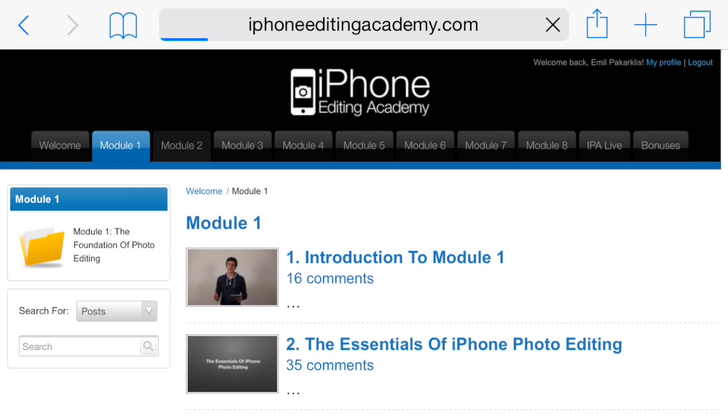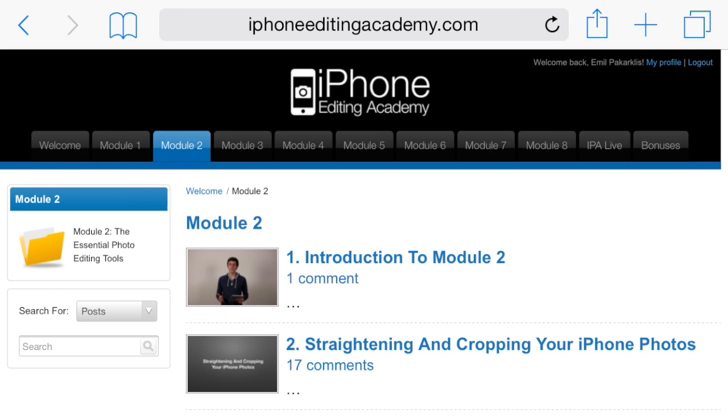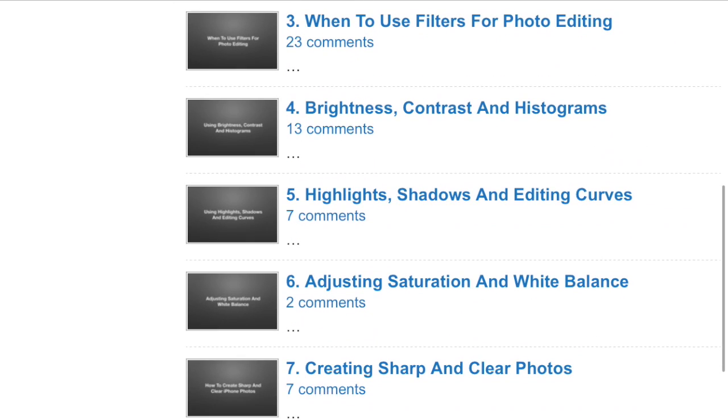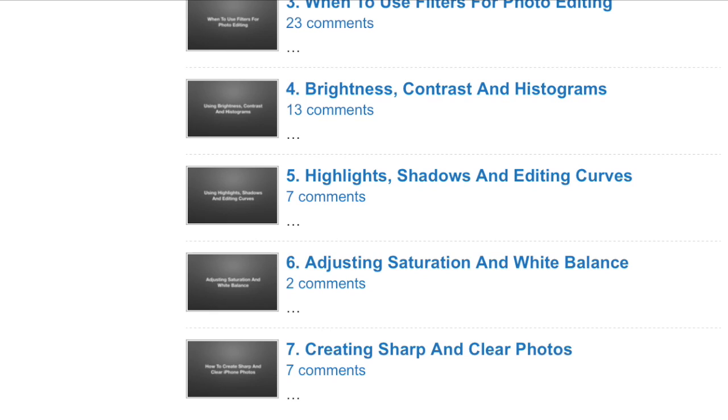Now, in Module 2, we are going to talk about some essential photo editing tools. So we'll start with the very basics, such as straightening and cropping your iPhone photos, and how you can do that to make sure you create the perfect composition for every photo you work with. We'll then talk about filters and whether you should or should not be using them for editing. We'll also cover some essential photo editing tools such as brightness, contrast, and histograms. We'll then look at highlights, shadows, and editing curves, which allow you to gain even more control over the contrast of your images. We'll then get into some color correction techniques such as saturation and white balance.